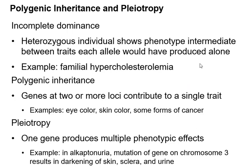There are some people who are predisposed to have too much cholesterol, to have elevated cholesterol. And if you have one gene for it, then you are heterozygous, and you're going to make too much cholesterol, but not nearly as much as if you had two genes. If you were homozygous, then you would have even higher levels of cholesterol.